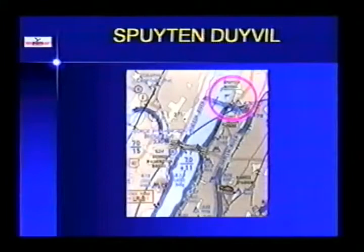Amazing stuff, okay? As we continue south, we'll find Spuyten Duyvil, okay? It's a Dutch word that dates back to when the Dutch actually settled New Amsterdam, the island that is now Manhattan. It is a river. It's where the Harlem River comes out and meets the Hudson River, okay?